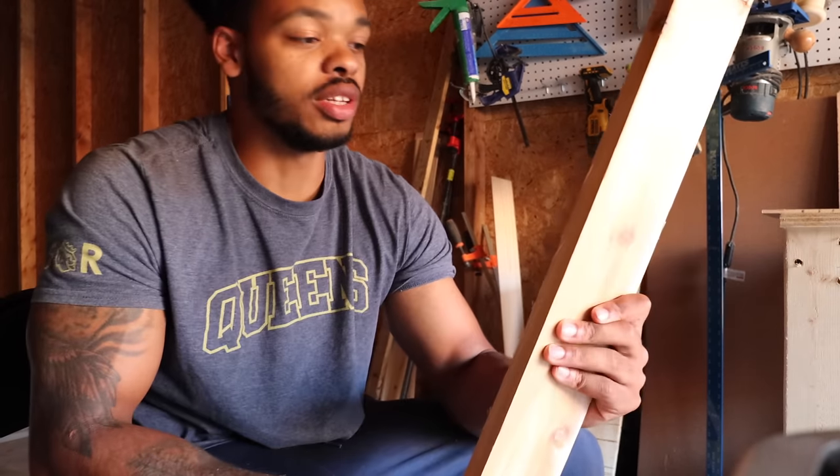So I'm gonna try to knock out the back door now. It doesn't really have a lot going on. It's just kind of dead space. So I think I'm gonna do like a herringbone pattern on the back and I'm gonna use some thicker wood on this.